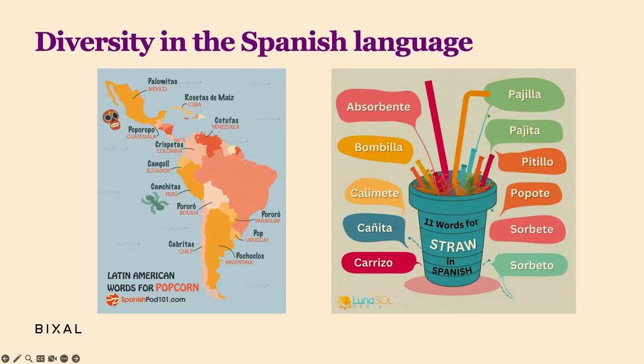And on the right, we have words for straw. When I'm traveling in a Spanish-speaking country, I usually just drink without a straw, since I can never remember which one to use. But with Benefit Finder, our challenge is to discover how our audience thinks about benefits and what kinds of words they use to talk about retirement, disability, and the death of a loved one.